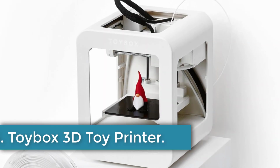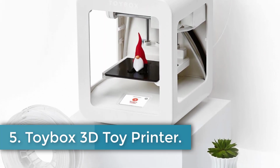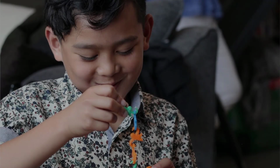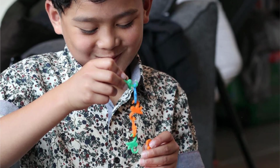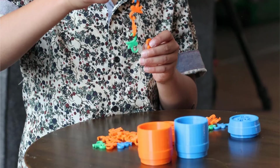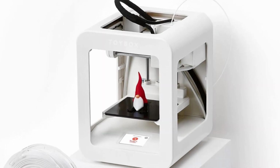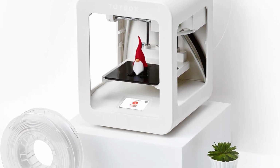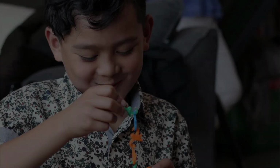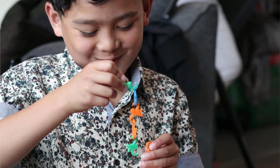Number 5. Toybox 3D Toy Printer. The Toybox is a child-friendly 3D printer designed for easy usability, featuring simple one-touch controls that allow kids to operate it without adult assistance. With dimensions of 7.75 inches D x 7.5 W x 9.5 H and a weight of 9 pounds, it boasts a compact design suitable for various environments.